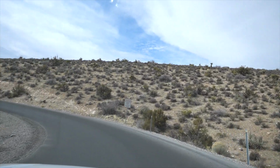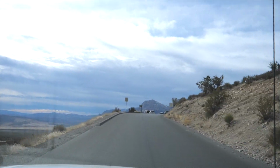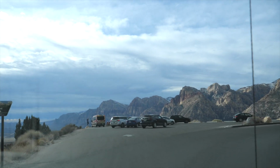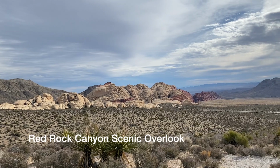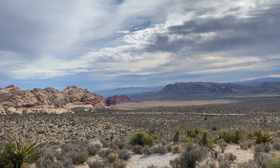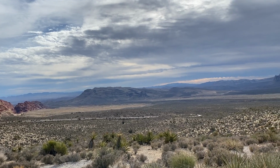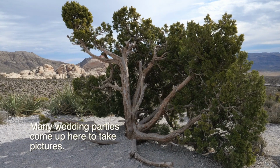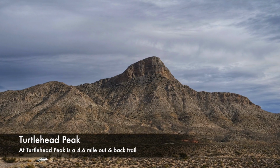All right, we are leaving Calico 1 now and heading toward the Scenic Overlook, which is the highest point on the 13-mile drive. The Overlook sits at 4,771 feet, the highest spot on the 13-mile scenic drive. In quieter times, we used to come up here in the morning, sit on a bench for an hour, and just listen to the silence. It's an incredible experience. And we can't be here without mentioning this tree, probably one of the most photographed in all of Nevada.